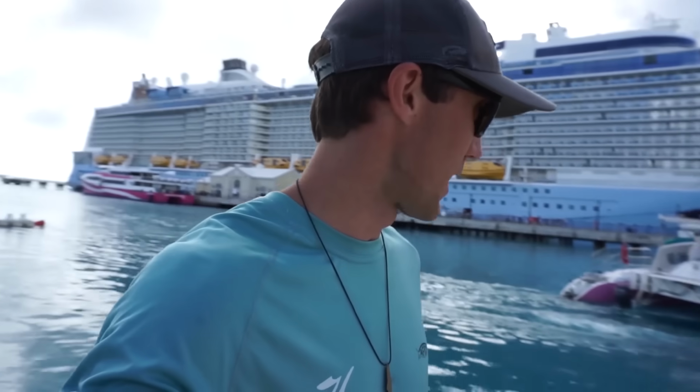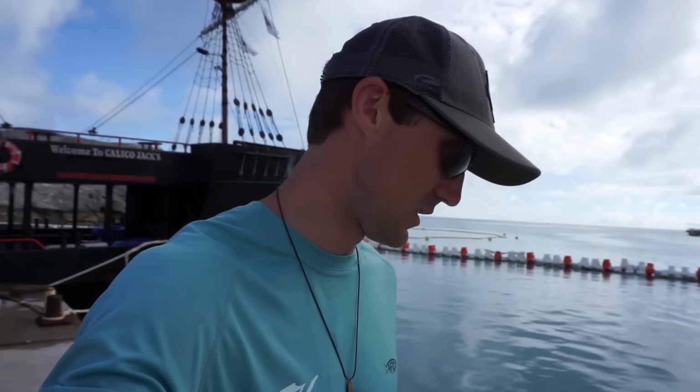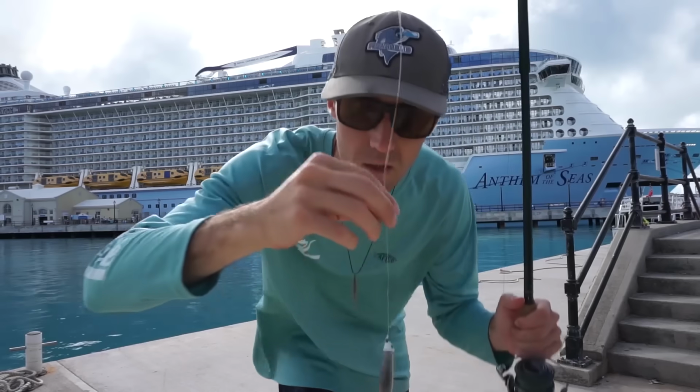Rich here on Bermuda. We just landed on that big boat behind us. It's the Anthem of the Seas cruise, and this is the first stop on the cruise trip. It's kind of cool. There's a bunch of really picky, finicky fish along this wall here. I've never fished here, and I know very little about what to catch here. So we're basically starting at square one and just seeing what happens. So let's catch some fish.